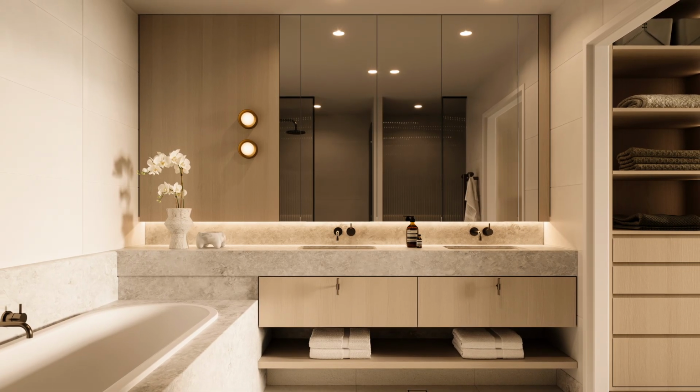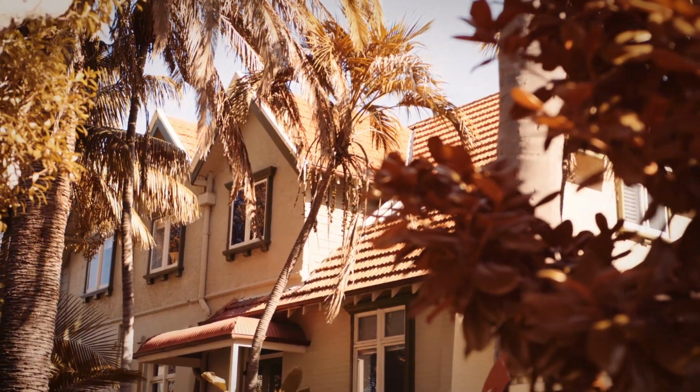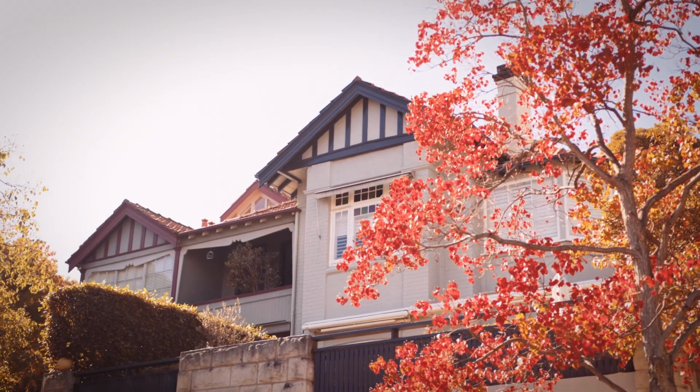The architecture of Neutral Bay and the surrounding suburbs certainly leans traditional. This is a contemporary building, it's a contemporary development, but we wanted to make sure that the interiors felt really warm and still had that nod to those classic traditional materials that felt like they would have the longevity, but with the contemporary detailing.